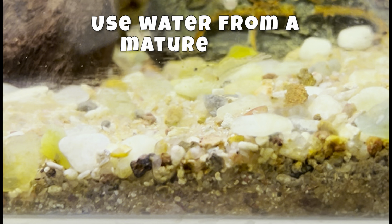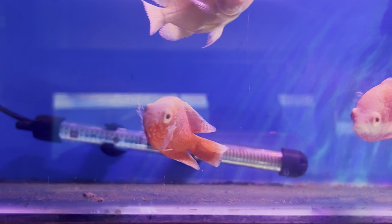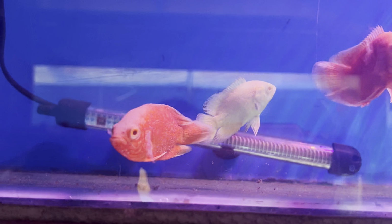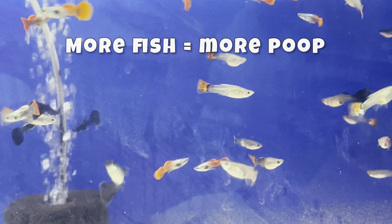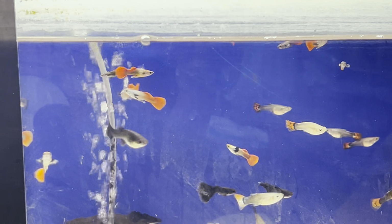Step 2 is adding beneficial bacteria. Bottled bacteria or seeded media from an established tank helps jumpstart the nitrogen cycle and speeds up stability. At the same time, stop adding fish. Let the tank catch up to the bioload you already have. Every new fish adds more ammonia. Feed lightly during this phase. Skip feeding for a day if needed. Fish can easily go without food for short periods, but ammonia cannot be ignored.